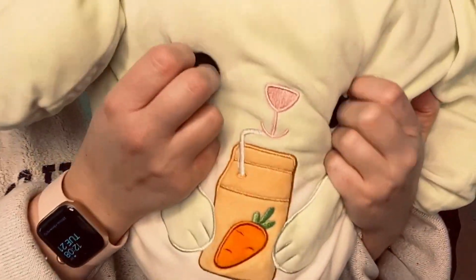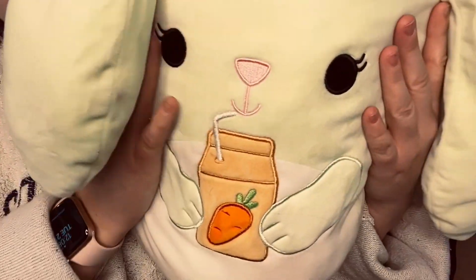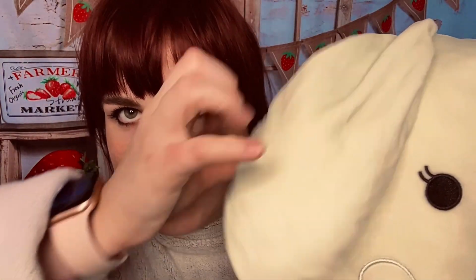And she is a bunny drinking carrot juice. I absolutely adore her and her floppy ears. They're like the perfect ears to stem on. Like, I love them. Her little carrot juice and her pink little nose and this green color that she is. I named her Honeydew because of her color.